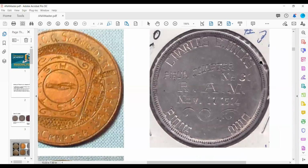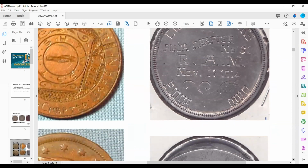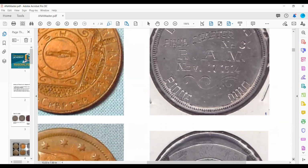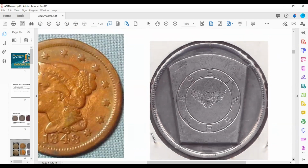The next one is really a neat piece. This was done by Charles E. Hicks of Piqua, Ohio. And Charles was the heir to the American Rolling Mill Company, Armco Steel. So he was fairly well off. He got involved with Meteor Ambulance Company and the Indy 500.